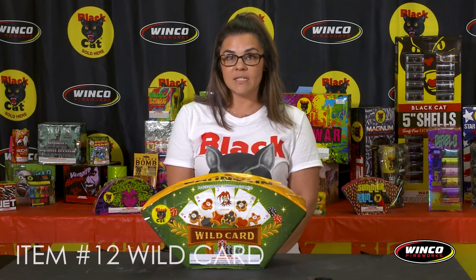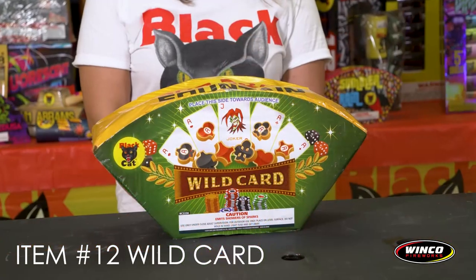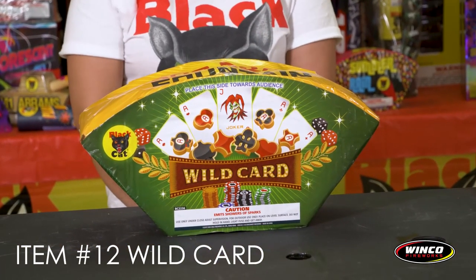Number 12 on the list is Black Cat Wild Card, packed 4 ones. Suggested retail price is $39.99.